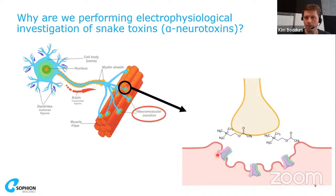And if this is blocked by some toxins, if they block these ion channels, then the cell will not be depolarized and the prey will be paralyzed.